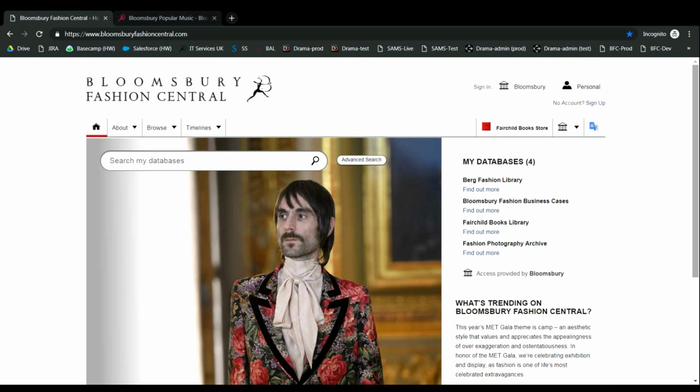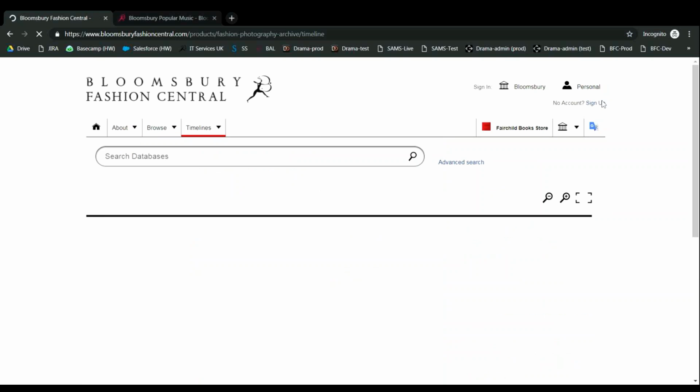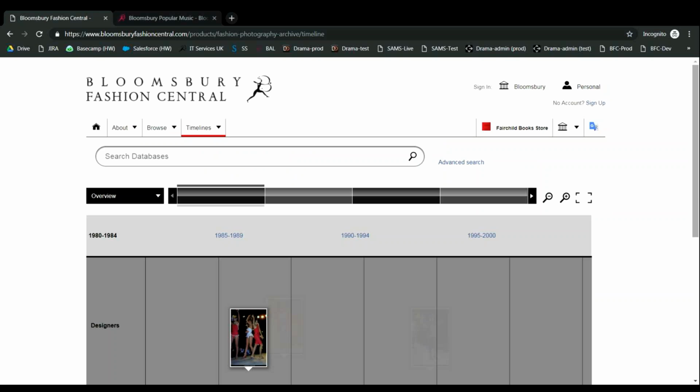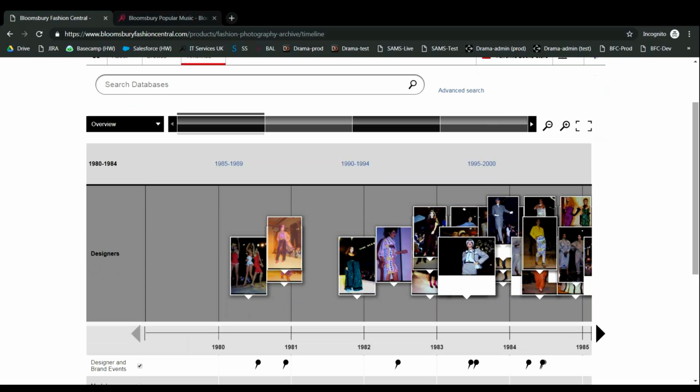I am not entirely familiar myself with all the features of Fashion Central. It is such a big product as well. One of my other colleagues looks after Fashion Central, but that's just a flavour, just a taste of what you'll find on here. And what you'll see is that a lot of the features that we developed for our original digital resources that we launched a few years ago, such as timelines and browsing and other search features, we've taken those lessons and those features and we've integrated those into our new publishing platform.